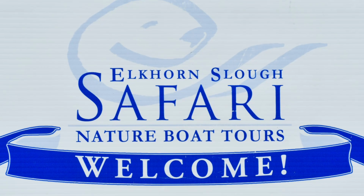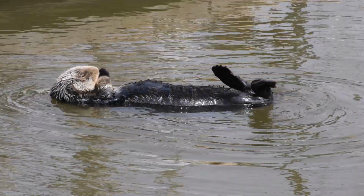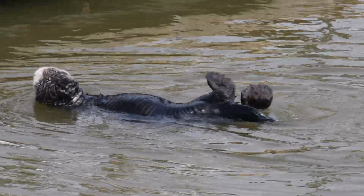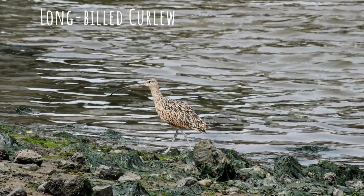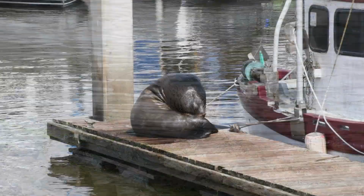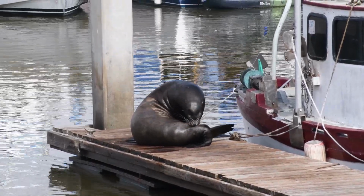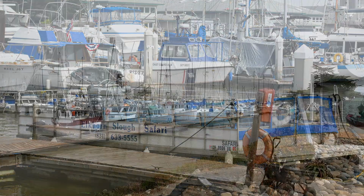We checked in at the shop before heading to the dock. It's just a half block away, and when we arrived at the dock, we found this guy, paddling around and sharing his cuteness with everyone waiting in line. There was also this curlew and a sea lion. What a great way to kick off this cruise with wildlife before we even step foot aboard the 27-foot pontoon boat.